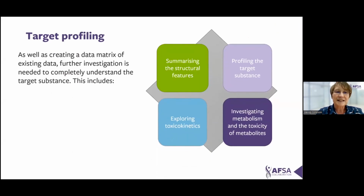Next slide, please. So on to target profiling. So far along our framework, we've collected an awful lot of information about the target. Now, this depends on how much information is available. If your target is very novel or it's a completely new substance, there might not be much experimental data out there. So this step, target profiling, tries to supplement your lack of knowledge on your target with some more information. So this includes summarizing the structural features.